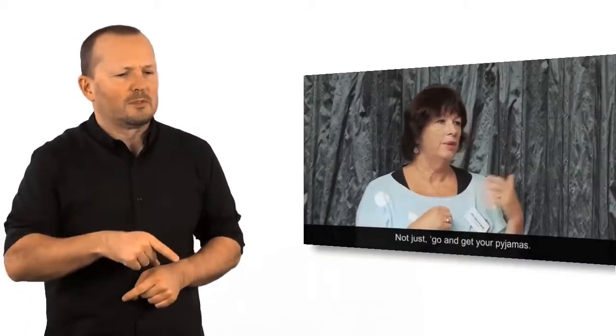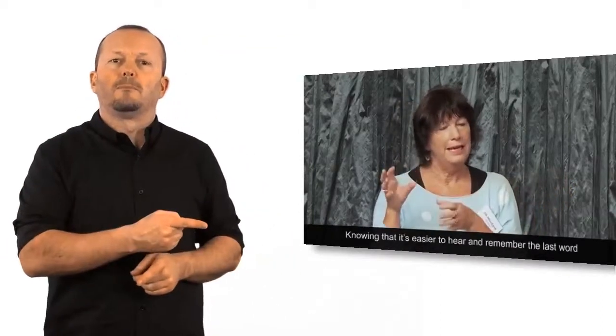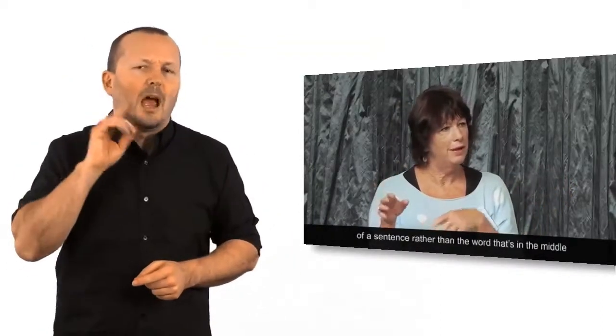Not just go and get your pyjamas. Go and get your pyjamas. It kind of makes it, okay, that's the bit I have to listen to. Knowing that it's easier to hear and remember the last word of a sentence rather than the word that's in the middle of the sentence, so putting the key words at the end.